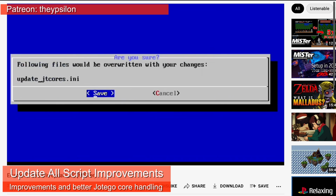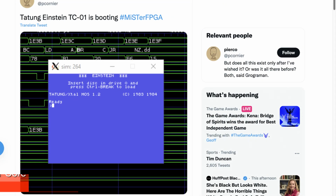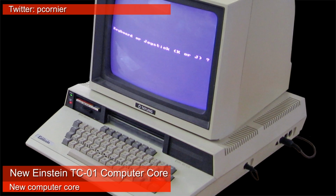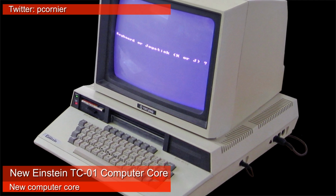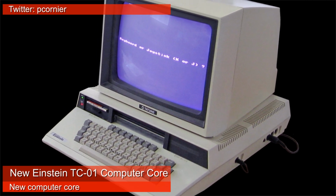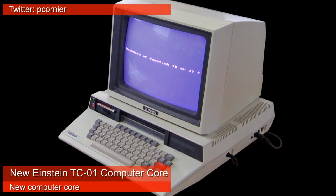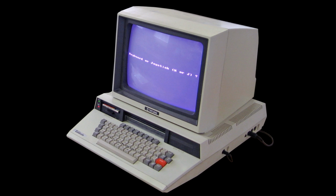A new core for an old computer is being developed. The computer is a Tatung Einstein TC01. It was a UK computer that was meant for business use. I have never heard of it, but I wanted to report on it in case any viewers had used it before and would be interested in seeing a core.